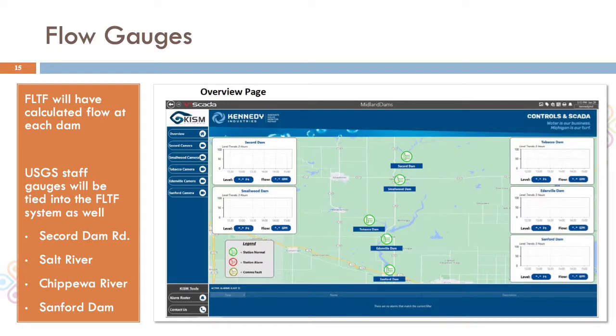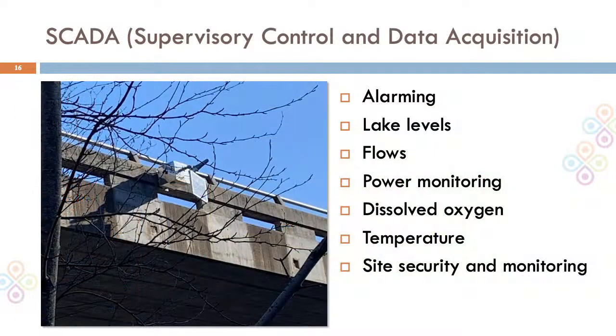The Secord Dam Road gauging station equipment and the Sanford Dam gauging station equipment through USGS are currently online, and that data is available right now for anyone to see in real time. That data will also be tied in to the Four Lakes Task Force SCADA system for archival and retrieval purposes.